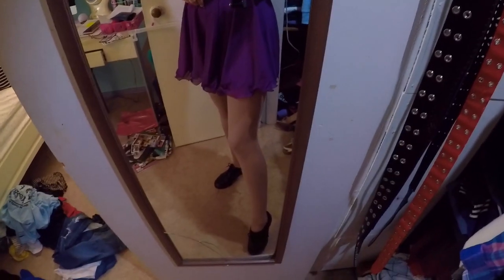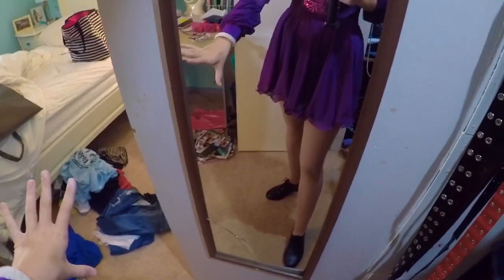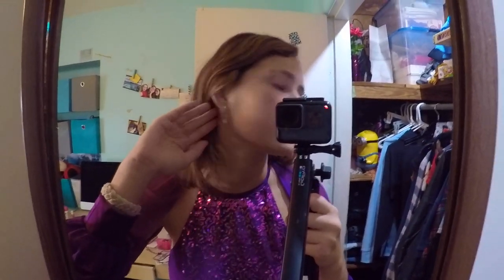I don't know if you guys can see it that well. I have to wear tan tights, and I'm wearing my tap shoes. I'm doing laundry, so just ignore that. They said to do our makeup when we get there, so I don't have my makeup done. And I thought I would do these earrings because they'll glisten and look really pretty. I just got done practicing. I wanted to try on my outfit just to make sure that my strapless bra fit well and everything.